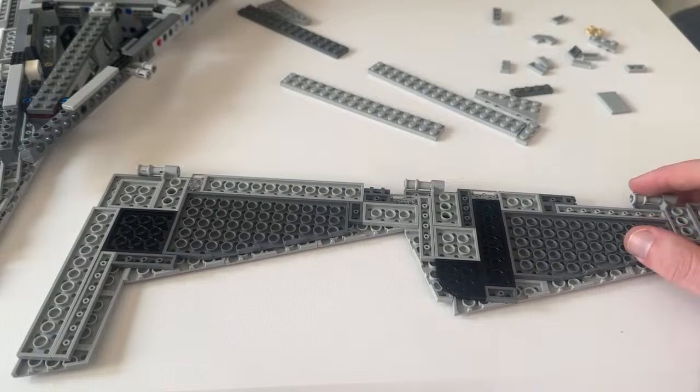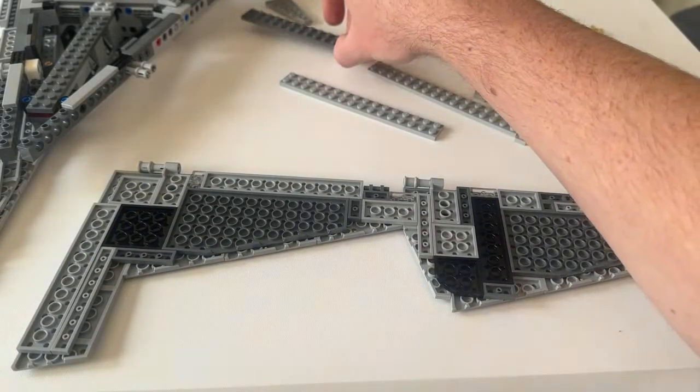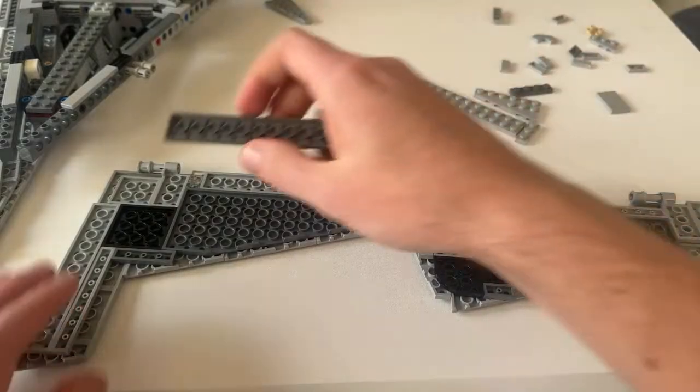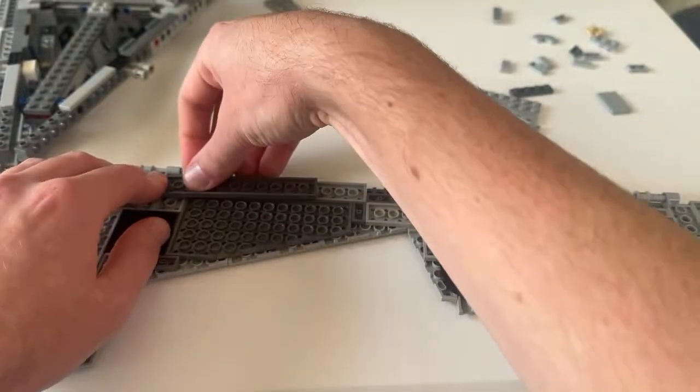All right, now we're going to be... So this piece is going to go here, it looks like.